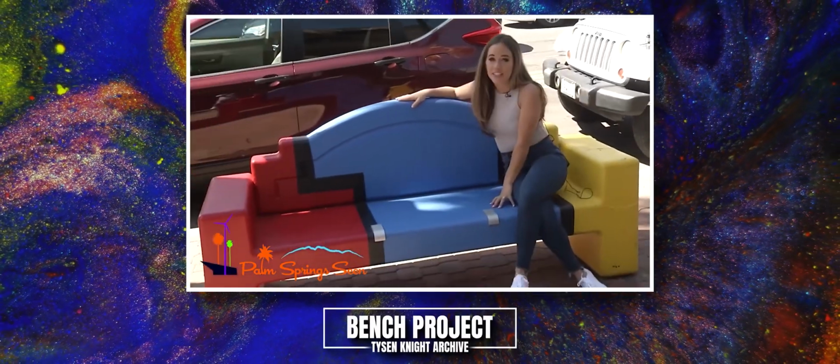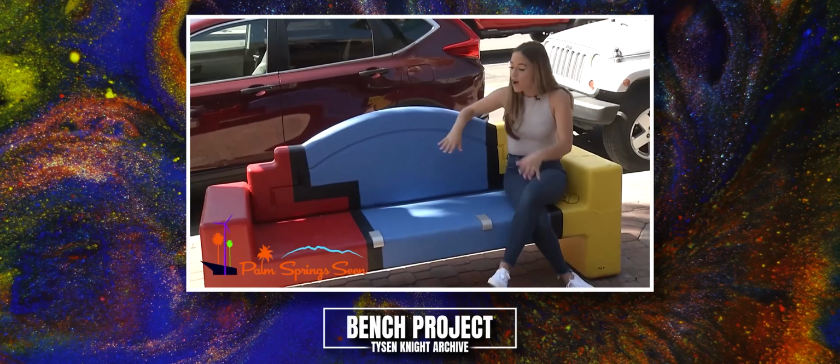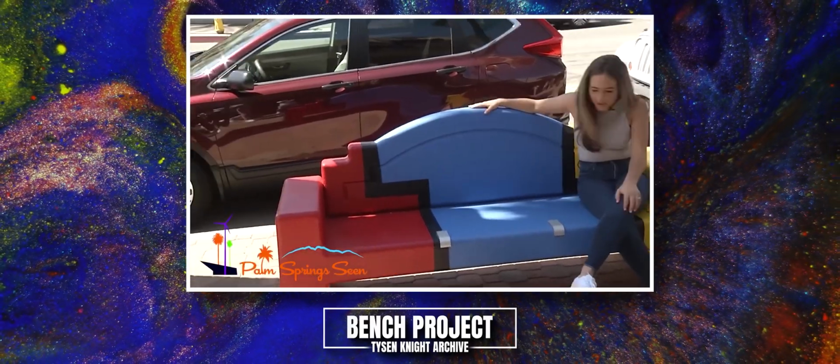but I knew this was my moment. Hey everyone, I am sitting here on one of those incredible benches. I know you've seen them downtown. It's something I noticed when I first came to Palm Springs. All the incredible artwork on these benches. I only wish the artist was here so I could talk to him about this artwork.